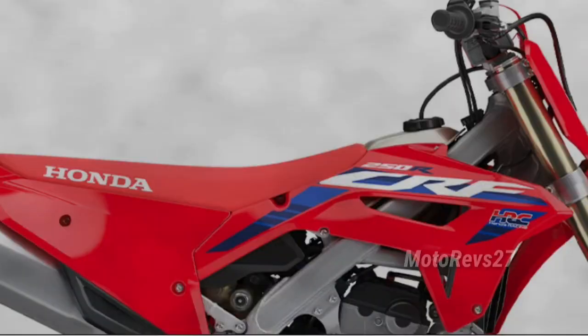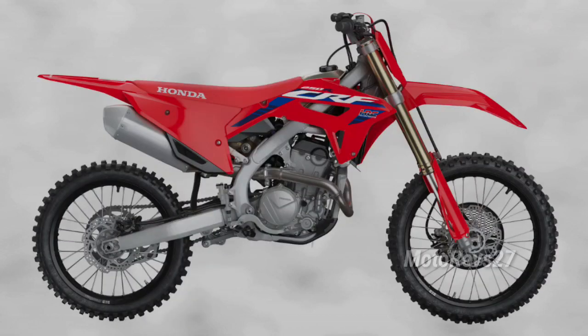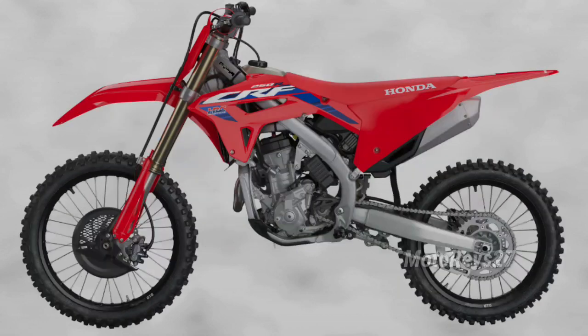The CRF250R's 79.0mm bore and short 50.9mm stroke let our engineers create a high-revving engine with plenty of room for large valves. The CRF250R uses a double overhead cam DOHC engine layout with a unique finger follower rocker design.